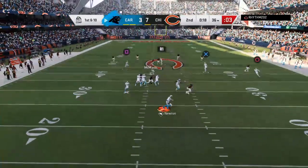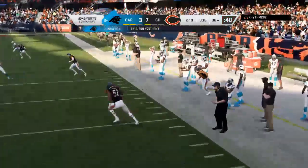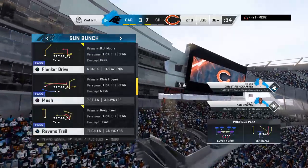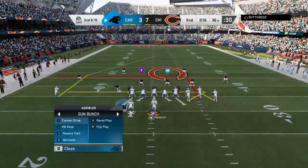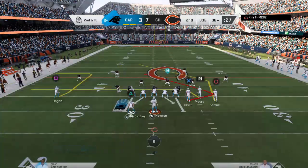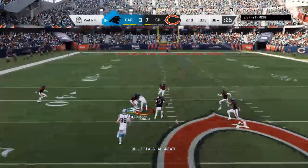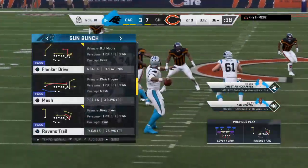A shotgun snap for Newton, flushed out right, and that is incomplete. 16 seconds now on the clock. This defense has been very disruptive early on as they force another one to go awry. Seems to be the front and the back end. Pass rush, they've been able to get home, and they're taking the ball away in coverage as well. I love how you put it together. The front and back working in sync, only way to play good defense. They try to throw on 2nd down, but this one is incomplete.